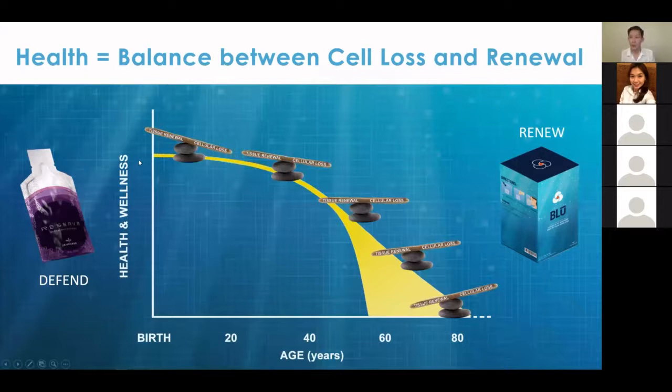What RevitaBlū does is release more soldiers, if you like, and they go to any area that needs this additional support. Wherever it's lacking, wherever it's losing the battle, losing more cells, it needs that additional support. RevitaBlū is essentially releasing more of these soldiers to support the existing soldiers. So I hope this gives you a better appreciation of what we have here in Jeunesse and how well it works.